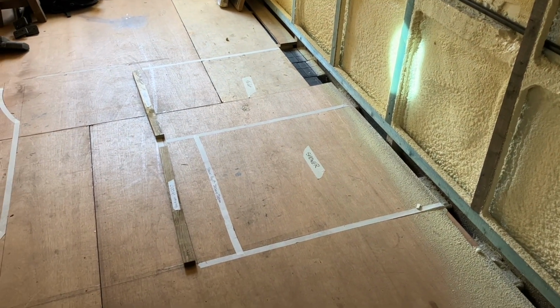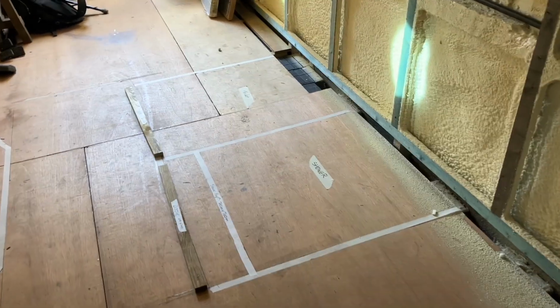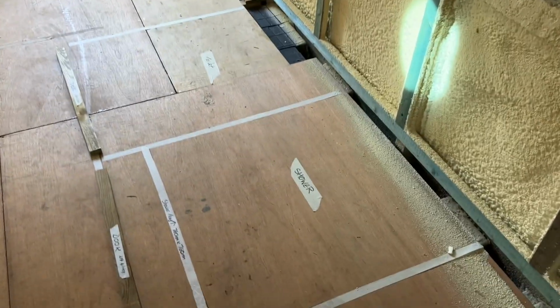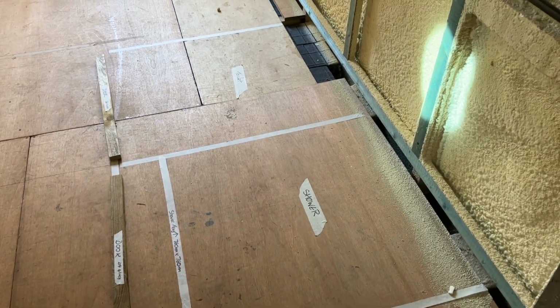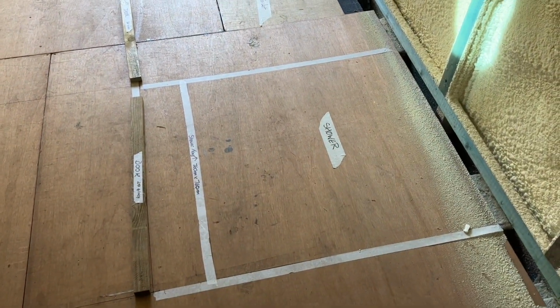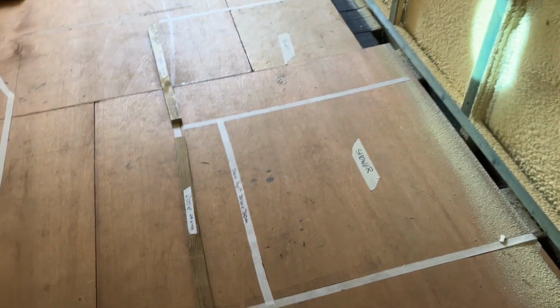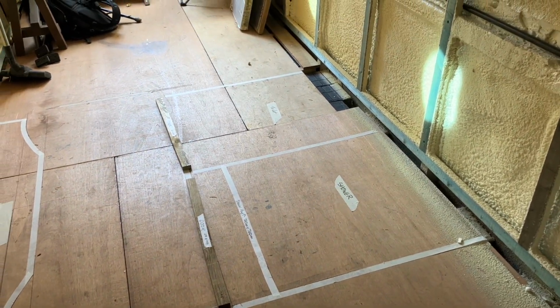I'm starting to think of following the narrowboat that James built's idea of bringing the shower tray all the way forward and putting a box in the back for the water pump and things like that, to get to the shower. Because in this configuration, there's no way to get to the water pump for the shower. There's no way to get to the pipes for the shower.